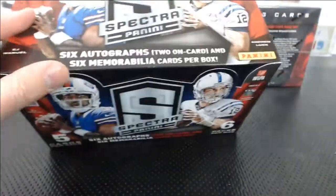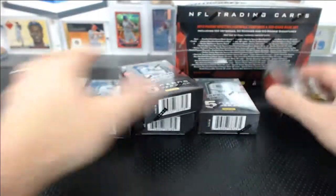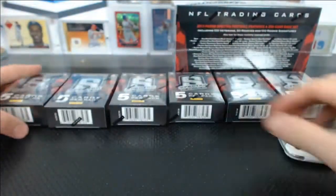Coming up next, Triple Threads Baseball. After that, we might do another four boxes of this. We might do museum if you fill it. We might do nothing. Depends on how much you animals have left in the tank.